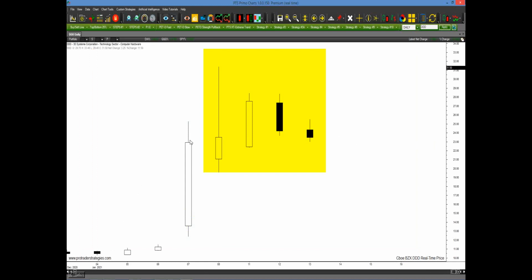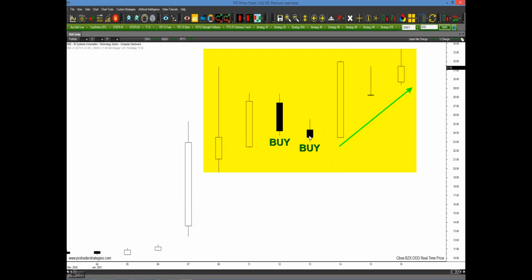And even though we missed this big jump here, these remaining 4 bars are in the yellow buy block. So if you chose to do so, these were 2 buying opportunities right here because they closed lower. They closed down. And you could have purchased at 24. The stock was up 9 points in 3 days. This was all in this last week or so.